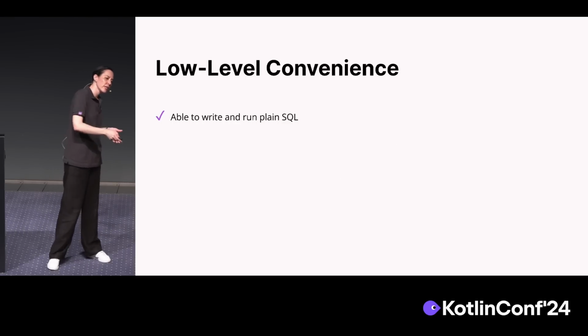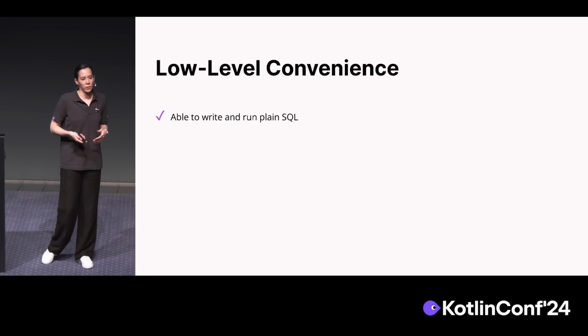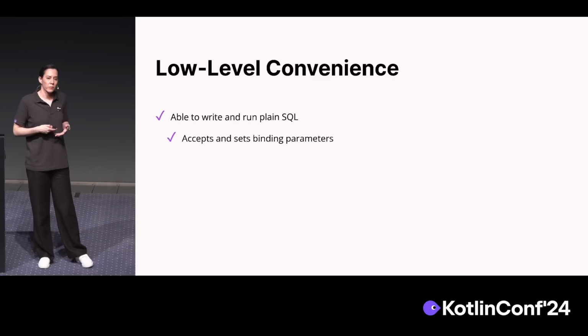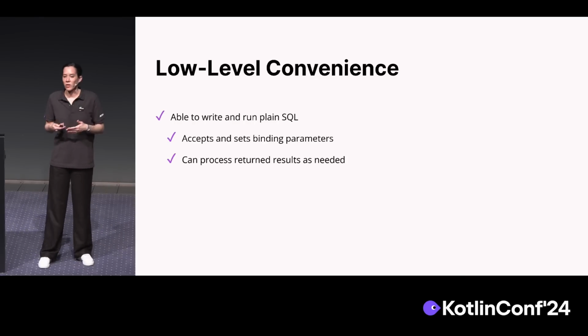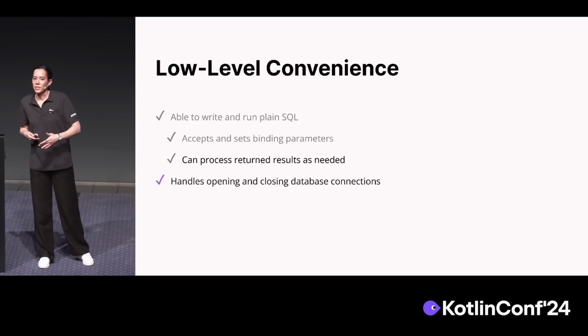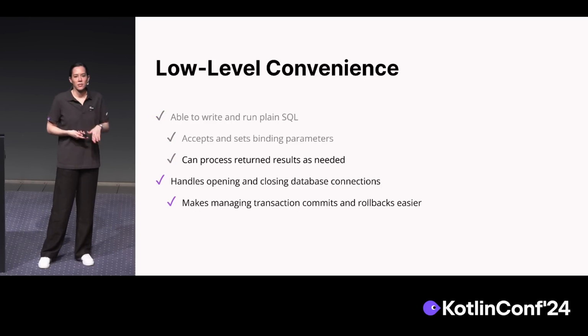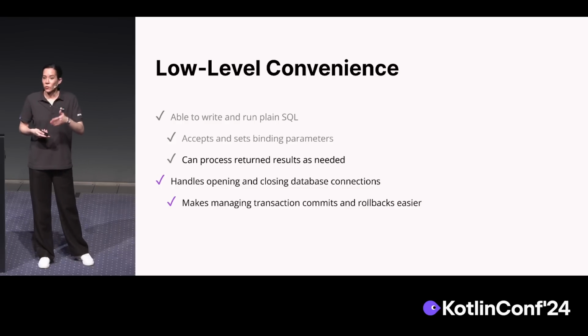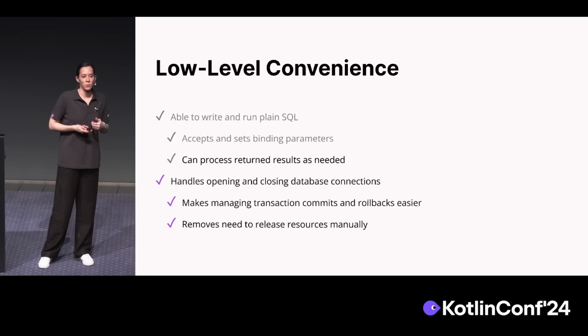Maybe on an even lower level, what you actually just want is a tool that allows you to write and run SQL in the way that you want, with the parameters that you want, and handle and process the result sets in the way that you see fit, without dealing with low-level tasks like opening and closing your database connections, committing and rolling back your transactions, and wondering whether you're actually releasing your resources properly.